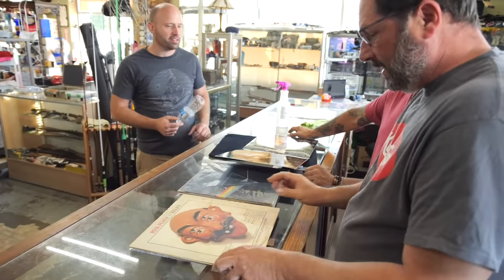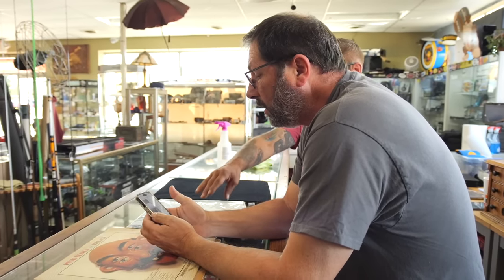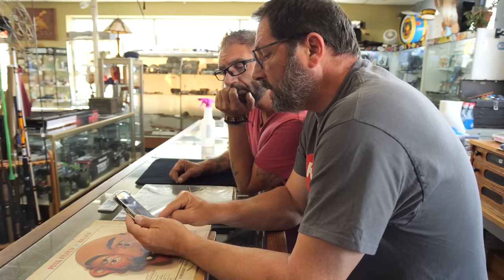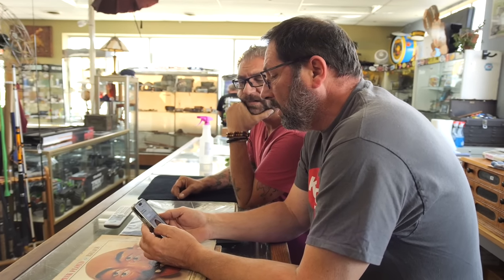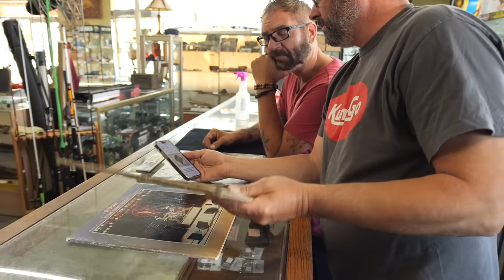Okay. So the UK pressing looks totally different than the American pressing. Look how the cover looks from the UK pressing, released in 1971. And this is the original US pressing that we got, also from 1971. And look at this, it's in much better condition overall, the cover at least.